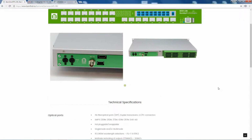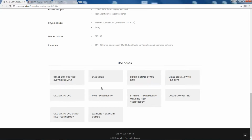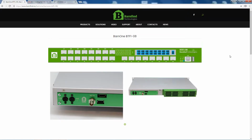And again, if you go in and look at this one, you see how it looks, you see the technical specification, and again, you see the use cases. Nice. And I think, Nick, what you have now received in San Rafael is 2 pieces of this one. No, we've got the one with the SDI with the BNCs on it. So I think the 07.